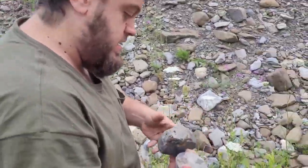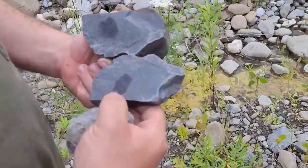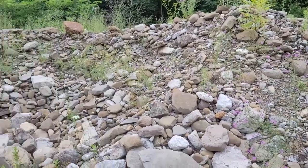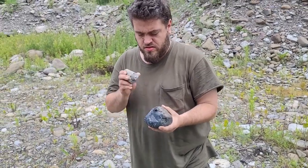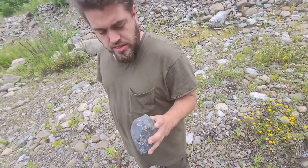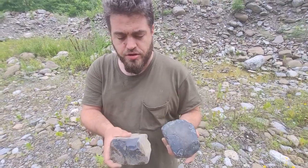I have no idea. Let's try it. Nope. It would work, but it's very, very low quality. Hand me that piece. It feels like flint. Let's see. So this is also a good piece. It's very tough flint, which is good for what I use it for. Very similar. This is lower quality, this is higher quality, but both are good for what I use it for.